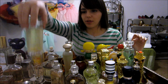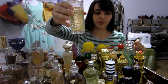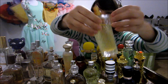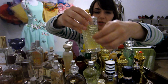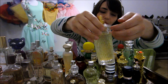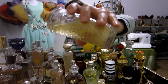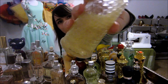Alright, so next up I'm going to talk about the last honey scent that I have, and probably my favorite. This one is called Honey and Lemon by L'Occitane, and I'm about to talk about a bunch of L'Occitane fragrances. They probably make most of my favorites. And it's actually shimmering. So if I tilt it this way, you're going to see it get cloudy. It's actually the sparkles spreading around.